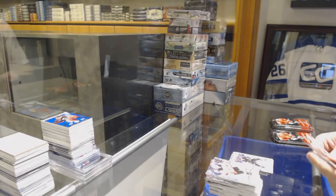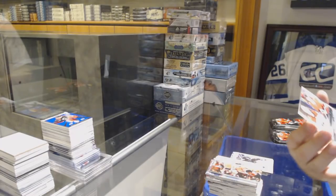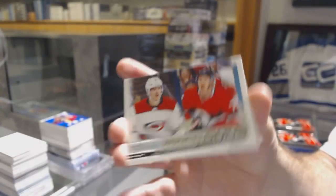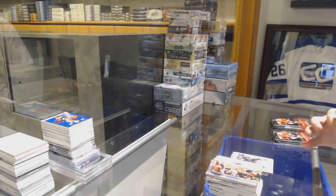Molden, you guys have the National, which is a pretty big one. We've got a random between Carolina and Ottawa, Sveshnikov, Kachuk. The National's probably the biggest one for you guys in the U.S.